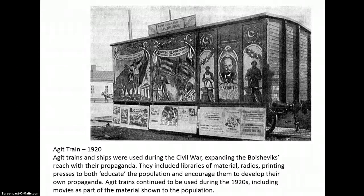And the very famous agit trains. Here's an example of one. You can see it's covered. This is a train carriage, you can see, that's here, and it's covered in messages, in lovely images of Lenin here in 1920, and it's a form of travelling propaganda. Okay, libraries of material, including radios, printing presses. So it wasn't just actually delivering, but also educating the population to develop their own ideas in order to keep spreading the Bolshevik ideas.